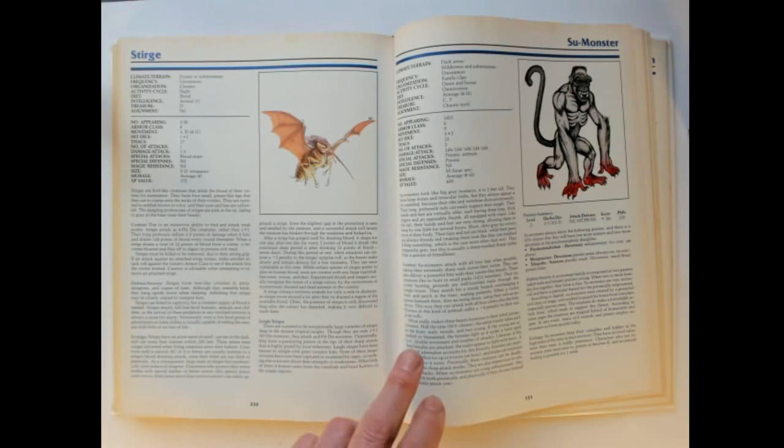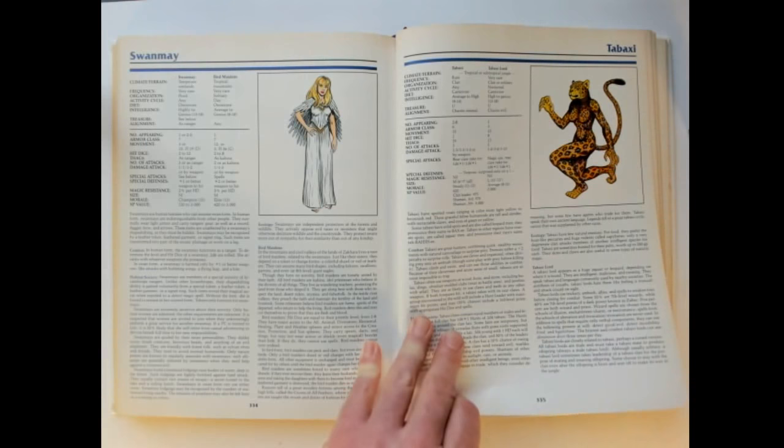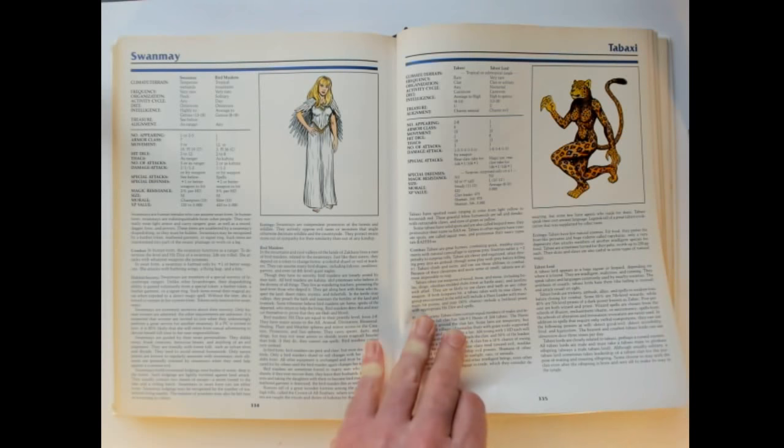The Sturge, your giant insect creatures. Tabaxi, here we go, it's going right back. So it's not a new development. Tabaxi have been around a while. The swan may, I don't even know what a swan may is. It just looks like a feathered girl, really, as far as I can tell.